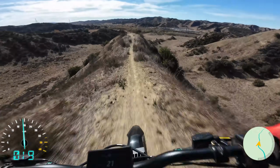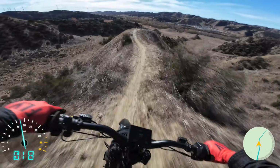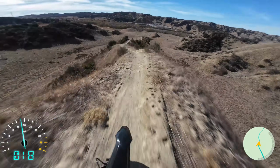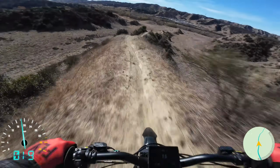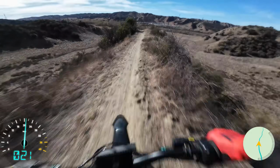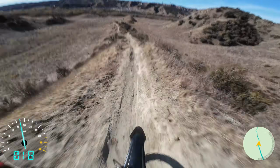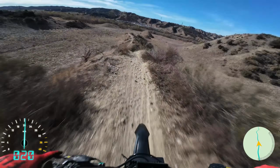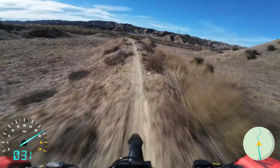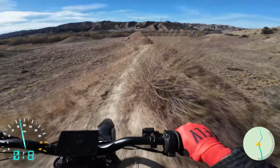But I am loving the riding position and ergonomics on this bike. So good, the front is pretty predictable. I'd say overall riding position, ergonomics wise compared to the Altis Sigma, I would prefer this. But so far so good, feels good. Suspension is a little firm for my liking. God, this trail's so rutted out now. And we're down, almost there, slow down. Whew.